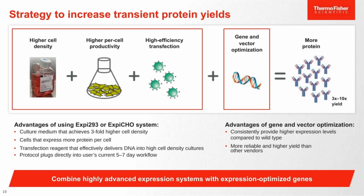And so for the last part of this presentation, and I really do appreciate all of your time today, we are going to talk about how we ultimately increase protein yield through the actual expression and purification processes that we offer within Thermo Fisher GeneArt. As I mentioned, there's a lot of advantages to using the XP293 and XP-CHO mammalian systems that really express more protein per cell. That's what everyone's trying to get to. How can I get the highest yield in the fastest amount of time for the lowest amount of cost? Using these expression systems is a great way to do that.